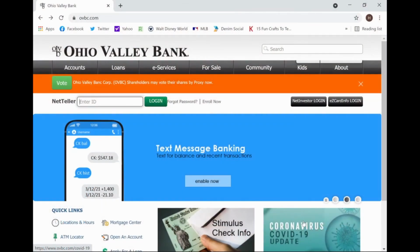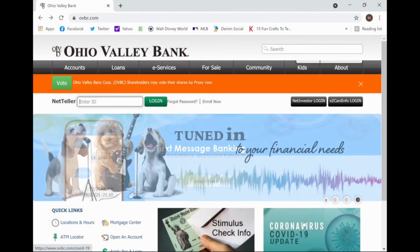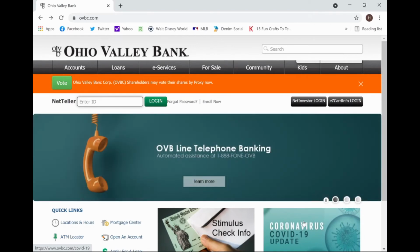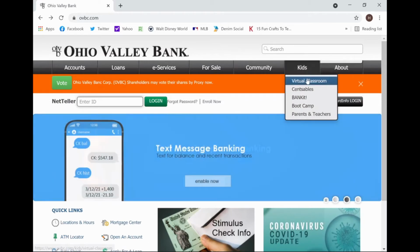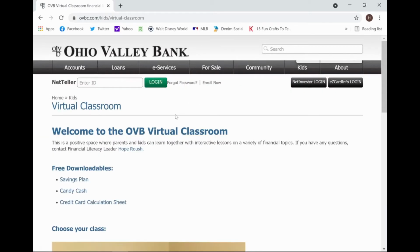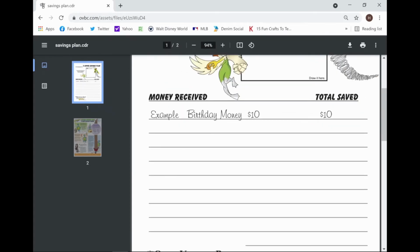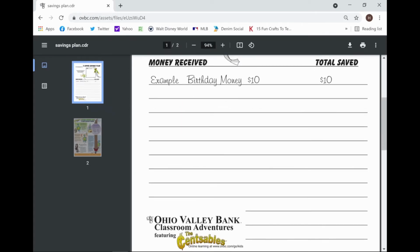To get a copy of your savings plan that you can fill out, go to www.ovbc.com. Make sure that you are doing so with either a parent or guardian. Go to Kids, and you want to click on Virtual Classroom. At the top, you will find a free download for that savings plan. And you can simply print it off and work your way towards your savings goal.